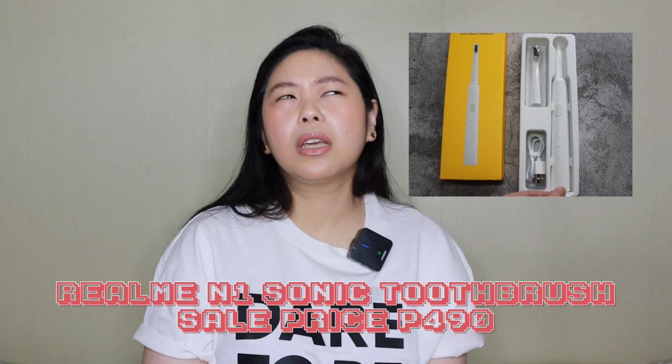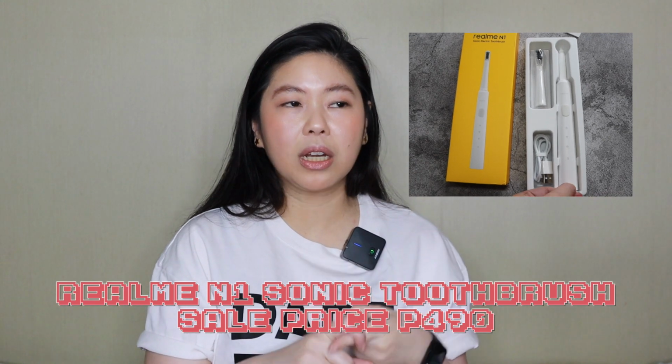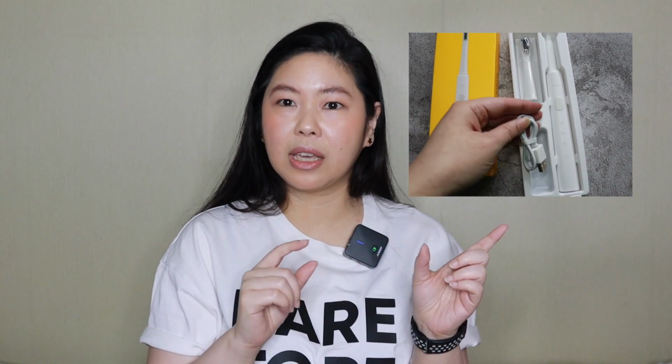I'm actually already using my 2nd realme toothbrush. I like the 2nd one because number 1, the charger is much better. It's just a regular type C cable, unlike the first one na nasira yung charger and I couldn't find a replacement. That's why it was a hassle.